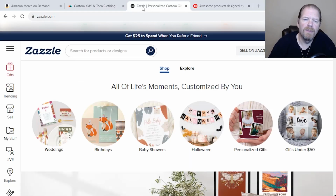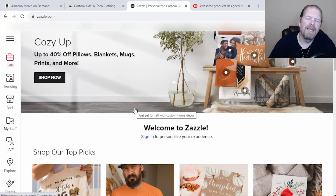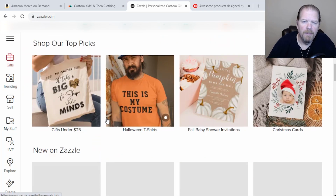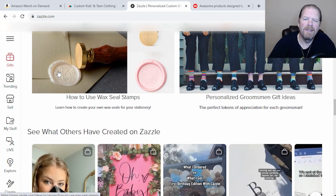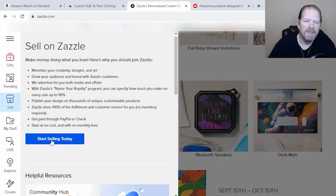Next, we're going to head on over to Zazzle. Now, I like Zazzle because Zazzle is different. It's kind of like Printful, where it's got different things that you can create. But they have things like stickers and a lot of different things that you don't necessarily have access to with other platforms like Merch on Demand or even Printful. So again, you've got these t-shirts. Right now I'm in the shopping section, so that's why you're seeing these different things. But you can do area rugs, speaker designs, desk mats, and there's so many different options. So let's say you want to sell, you can click to start selling today.